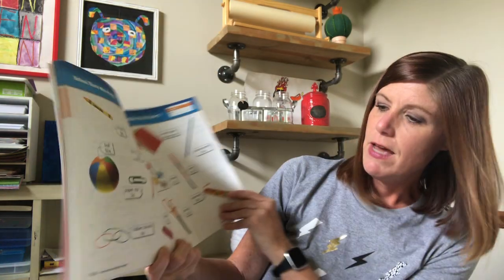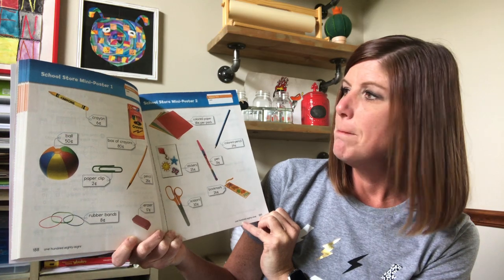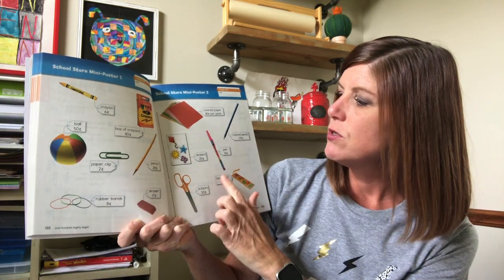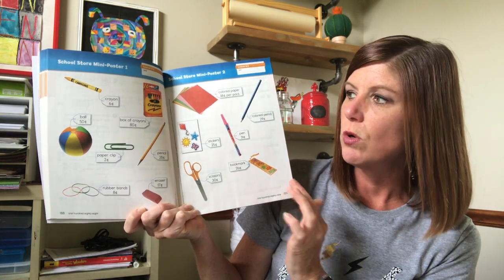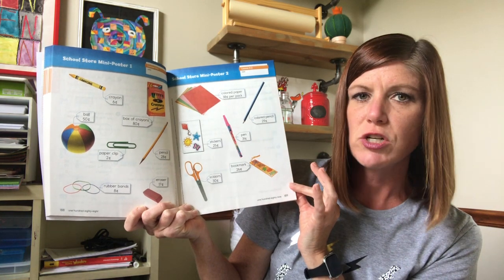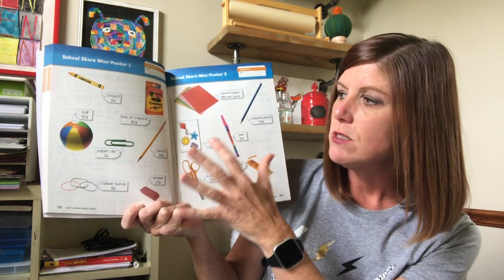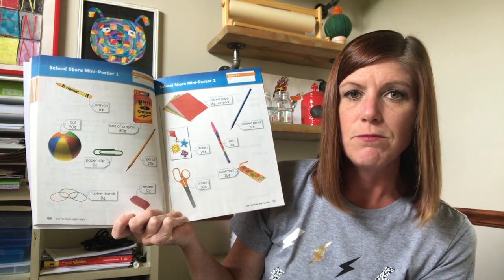All right, so we'll move on to our goal for today. We're going to be using number stories, and our number stories today are going to be from your math journal, on pages 188 and 189. It's called the School Store Mini Poster number 1 and Mini Poster number 2. So lots of different objects that you could buy if you were going to a school store. We're going to use the amounts of money that we see here to do some addition and subtraction work. And you could also use these pages to do your work when we're finished and to make up some home stories just to keep on practicing at home on your own.